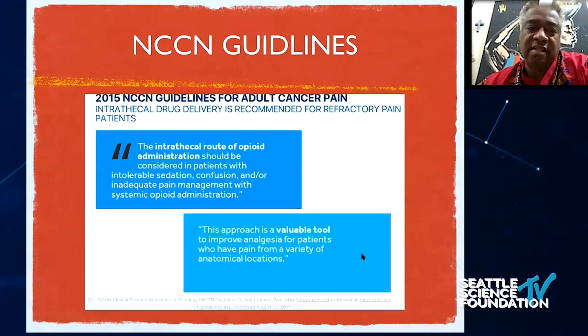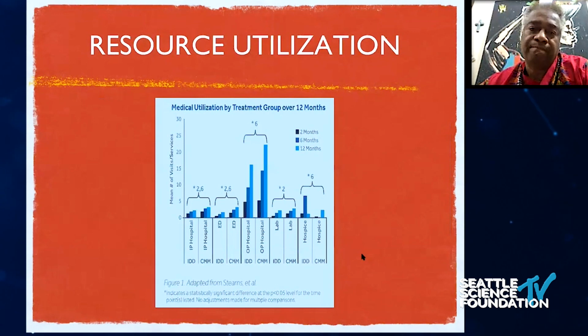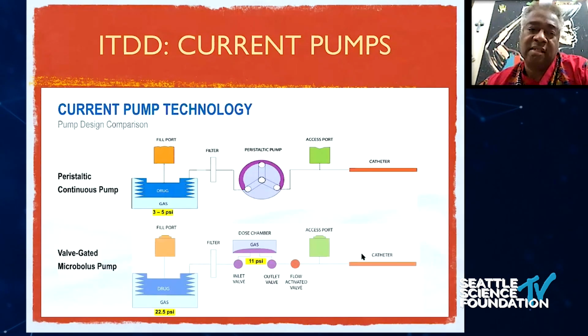You also see that in 2015 the NCCN guidelines did include the intrathecal route of opioid administration, and it's become a valuable tool. So when we look at some of the data presented by the late Lisa Stearns and Dr. Statz, patients were evaluated in 2 typical groups: typical medical management, and then targeted drug delivery. We see improvements in pain reduction, reduced toxicity, and survival associated with intrathecal targeted drug delivery. You also see a significant reduction in resource utilization as a person approaches end of life.